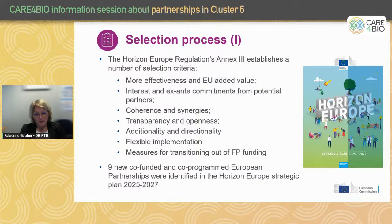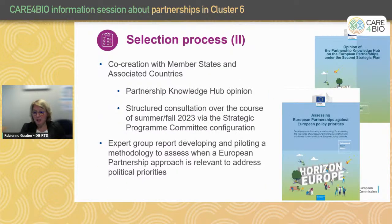So here those criteria have been assessed at the level of the Commission and also hand in hand with our partners at member states level, and there has been a list of new partnerships, which you could see on the previous slide, issued to be implemented for the years 2025-2027. So here, those criteria have been used for all the partnerships that have been selected under Horizon Europe. And this led to 9 new co-funded and co-programmed European partnerships in the next strategic program for the years 2025-2027. As I said, the selection process has been done in co-creation with member states and associated countries.